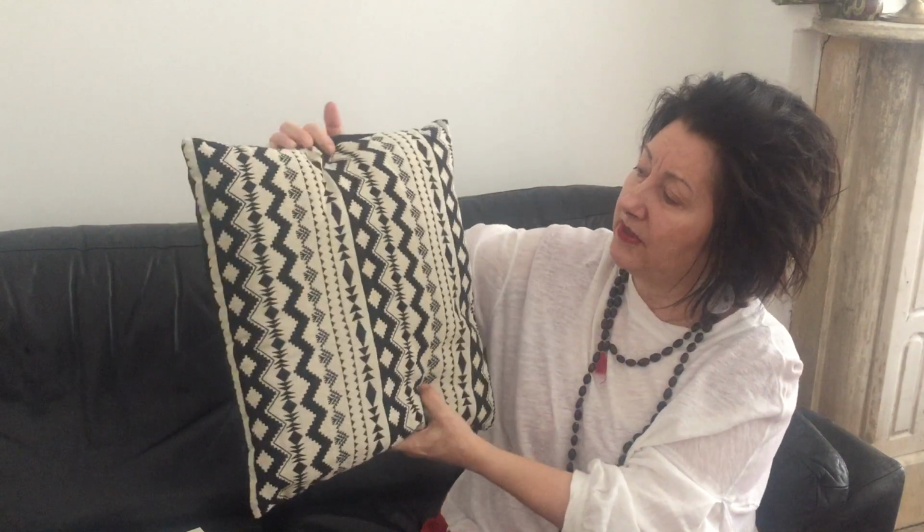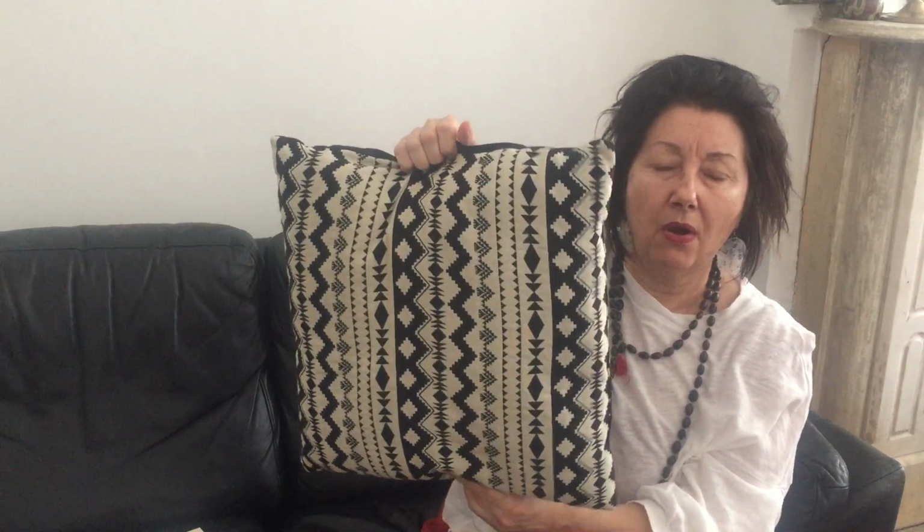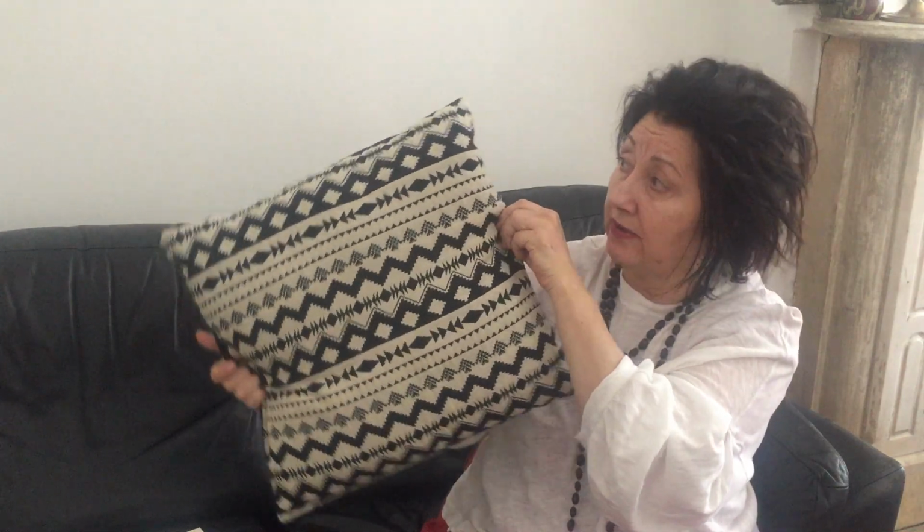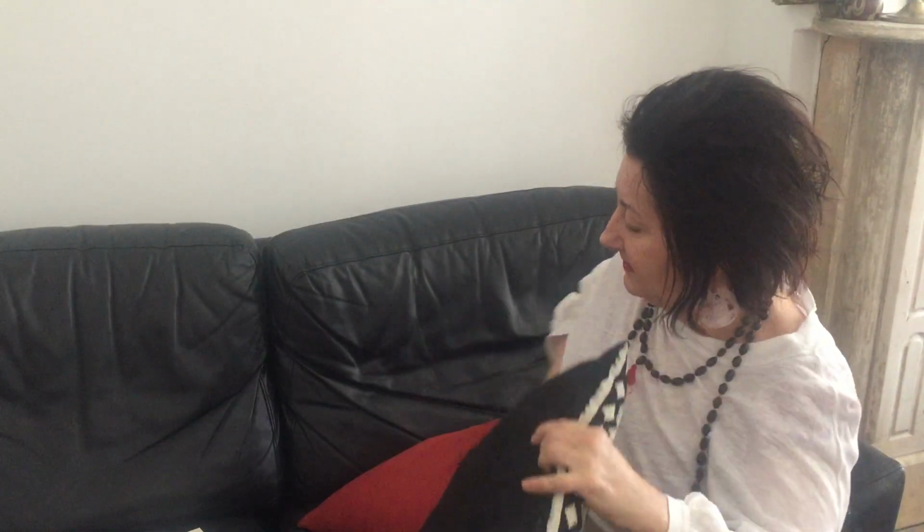So look, I could put the pillow with a vertical pattern, or I could put the pillow with a horizontal pattern, or I could put the pillow this way. But the main thing is, it's an object I can lean on, just like this one. Whoops. But it's also beautiful. And you might have something in your house like that.